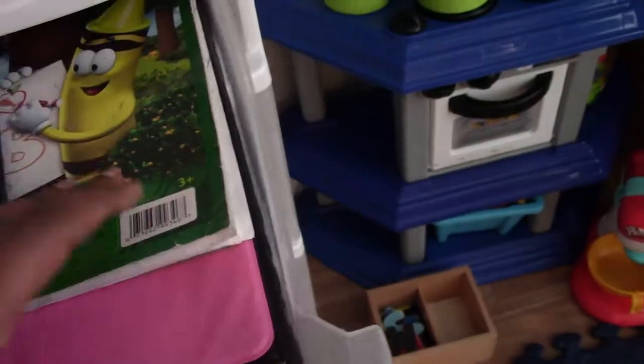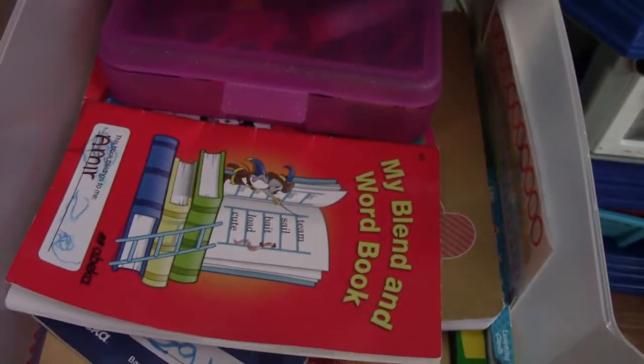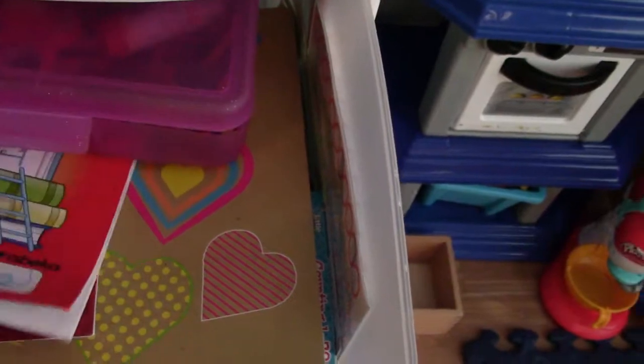And then in this drawer, I have some extra binders here for different things we use for her preschool. And this is her preschool drawer. I still need to put some labels on this, but for now they know which drawer is which, and I will still do it soon. This is actually my son's old blend book, but she's starting to use it now, so that's worked out great.